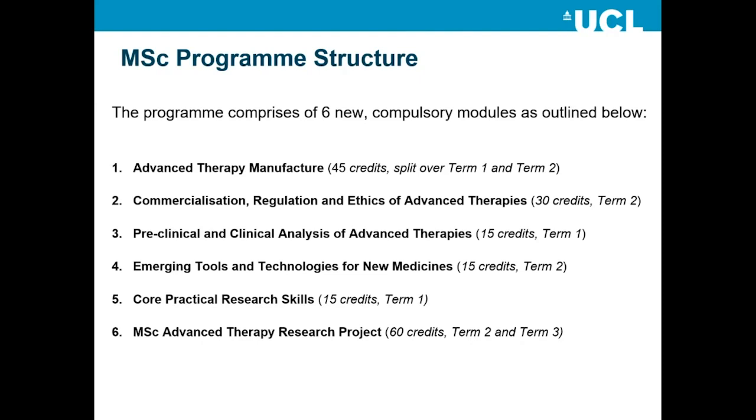which is usually the case for science-based master's programs, where you then have a 60 credit advanced therapy research project. So the idea is that in term 2 and term 3, and pretty much all of term 3 is dedicated to allow the students to develop the advanced therapy research project, which again will be very much industry aligned and focused on addressing some of the industry challenges.